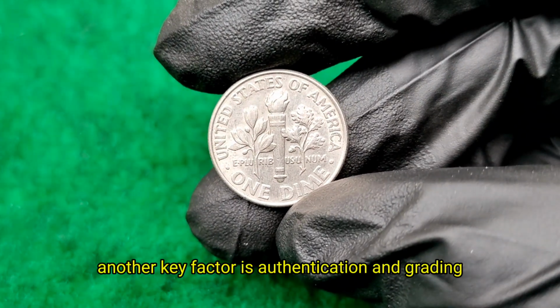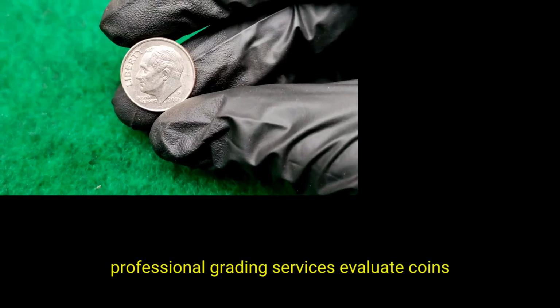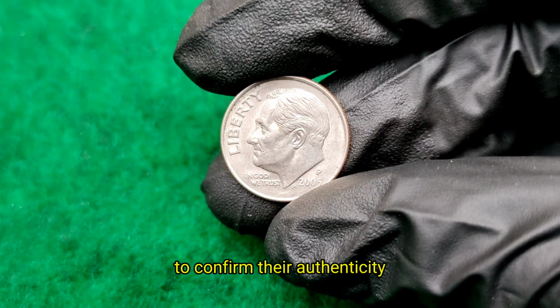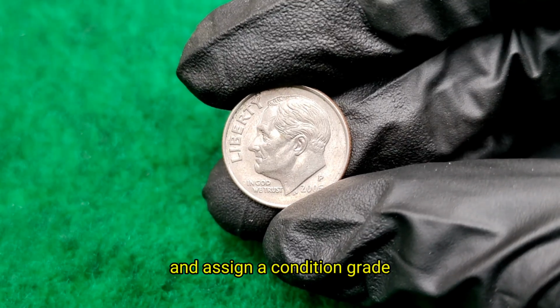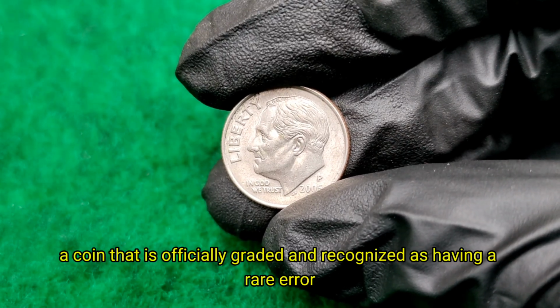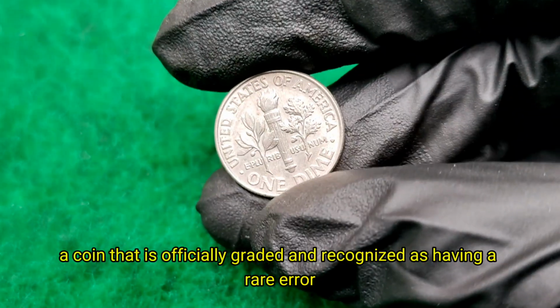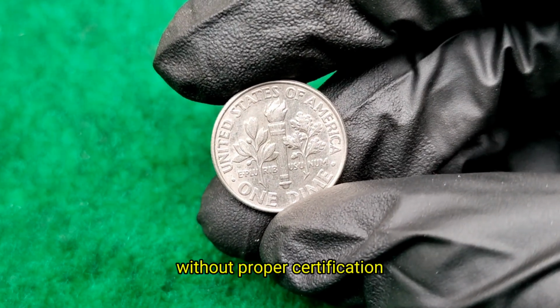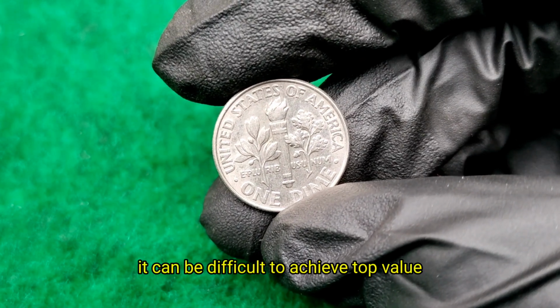Another key factor is authentication and grading. Professional grading services evaluate coins to confirm their authenticity and assign a condition grade. A coin that is officially graded and recognized as having a rare error can command a much higher price at auction. Without proper certification, it can be difficult to achieve top value.